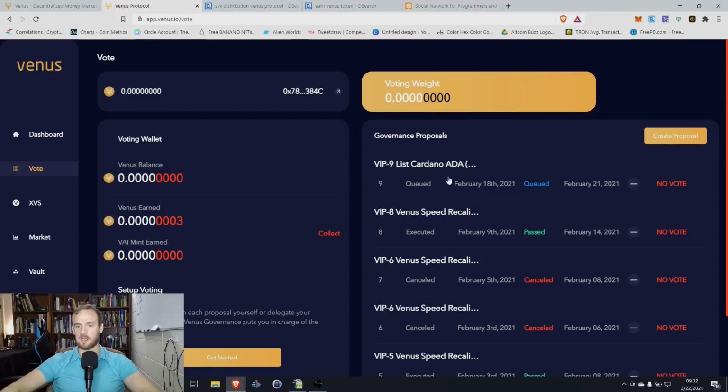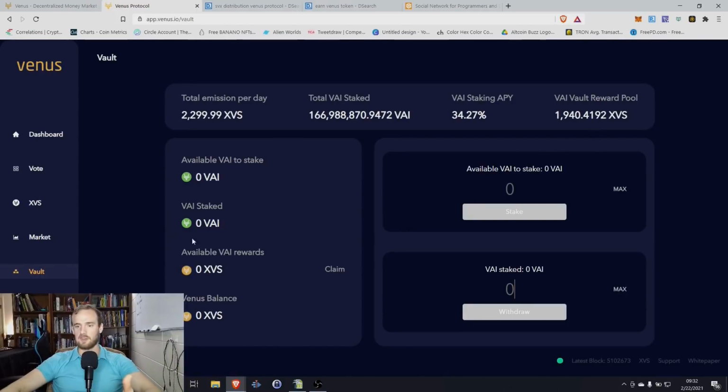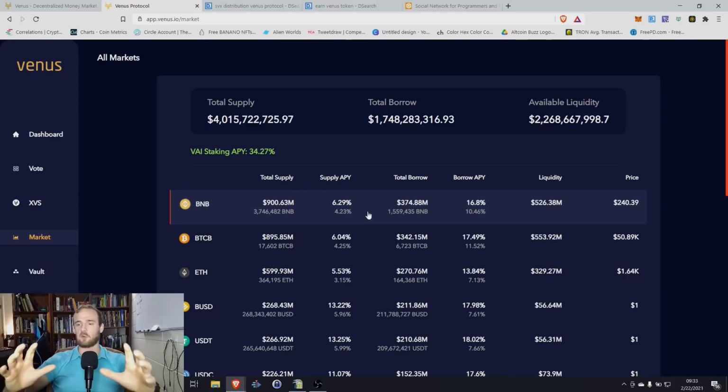So you can see here there's a variety of proposals. List Cardano on the protocol. I'd say that's going to be pretty interesting, but they have a couple other proposals as well. They have the user distribution of the Venus coin, and it says how much is getting distributed per day, and the breakdown between suppliers and borrowers. If we go back to the vault, we've already checked that out with the VAI staking. And then lastly, when we go to the market overview, we have the supply APY, the total borrowing, the borrow APY, and liquidity. So this is more metrics for people that want to understand what's going on with the protocol.